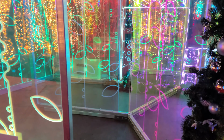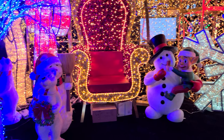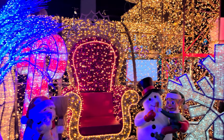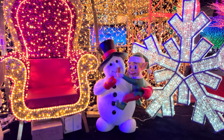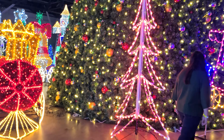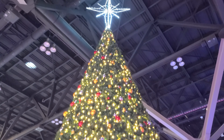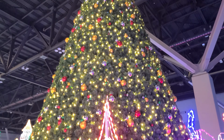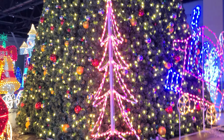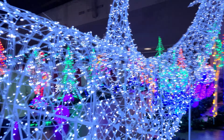It's overstimulation. These panels are neat. That'd be fun for a Christmas haunt, wouldn't it? Got your nose. Look how big this tree is. Oh my lord. It's like 50 feet tall. Christmas whale.